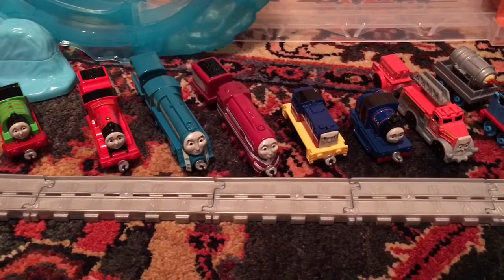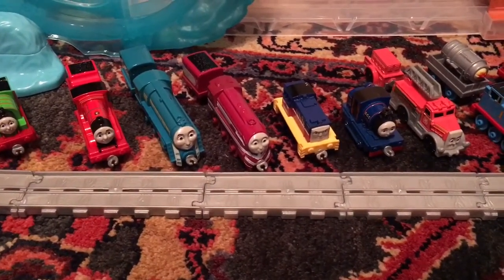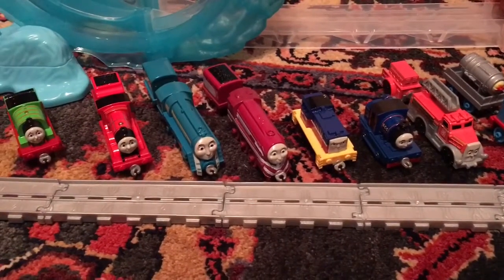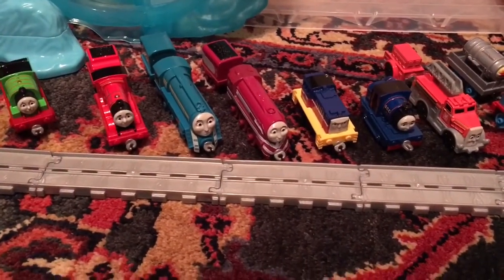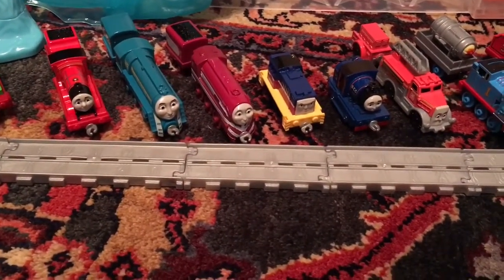So that's good, because Daisy's been in 4 episodes out of 28, I believe, they're doing this season. So yeah, and I do believe the miniature engines need to come in because they have 3 episodes to themselves and have appeared in the background of season 20.